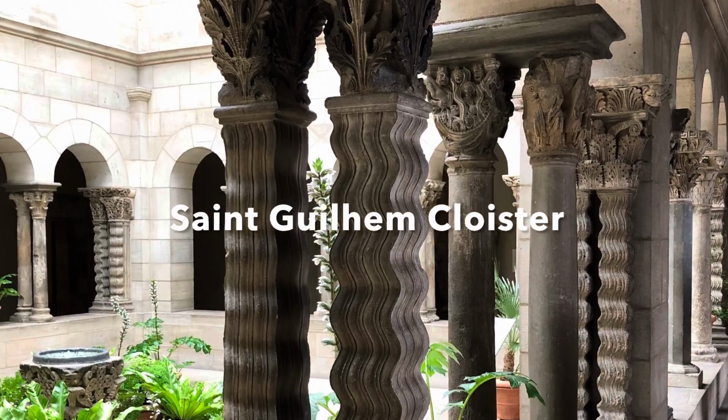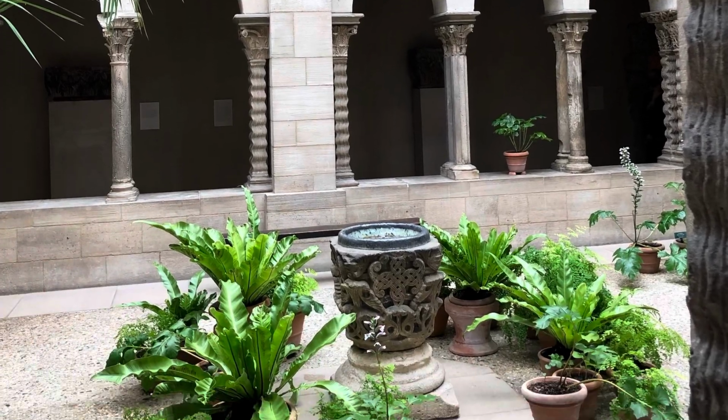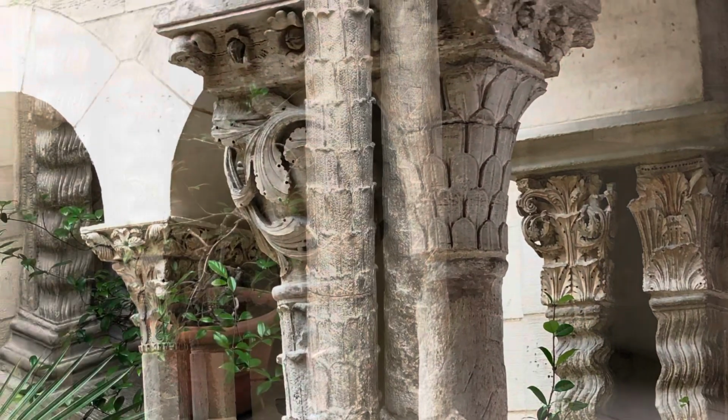The Saint-Guilhem cloister is hardly a garden at all and is placed under a skylight. The beautiful columns come mostly from a monastery in southwest France called Saint-Guilhem-le-Désert.